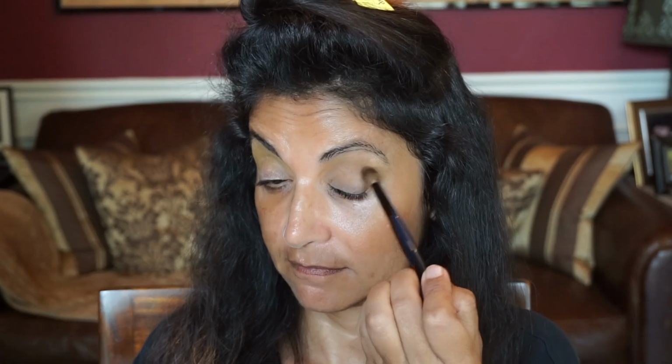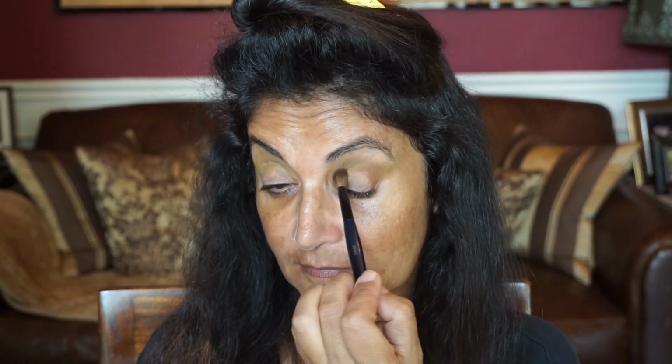Now I'm going to go in with this middle shade, Top It Off, and using the Classic Crease by Sonia G. I do have to say that is a pretty color combo there. And bringing that out. I'm going to use the brush that comes with the palette and going in with this deep olive tone. I believe the name of it is Edgy.